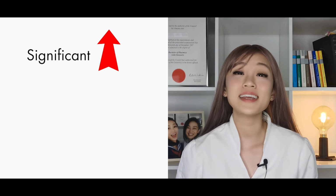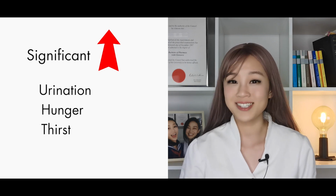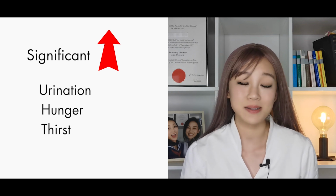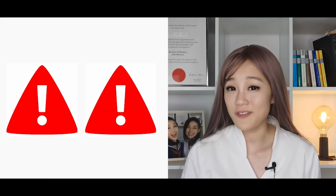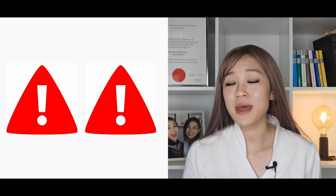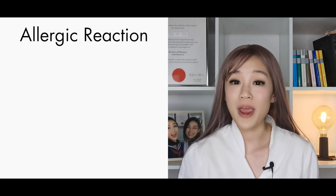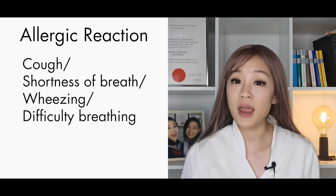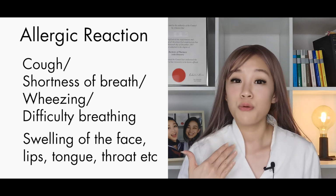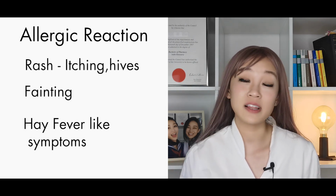If you notice a significant increase in your need to urinate, or if you are significantly more hungry or thirsty than usual, there is a slight increase of risk of getting type 2 diabetes, and these are the symptoms of type 2 diabetes. Now, the next lot of side effects that I'm talking about are the side effects that if you experienced any of these, you need to stop the medication and send yourself to the emergency department of the hospital immediately. Symptoms of allergic reactions. This includes cough, shortness of breath, wheezing, difficulty breathing, swelling of the face, lips, tongue, throat, and other parts of your body. You develop a rash, itching, hives on the skin, fainting or hay fever-like symptoms.